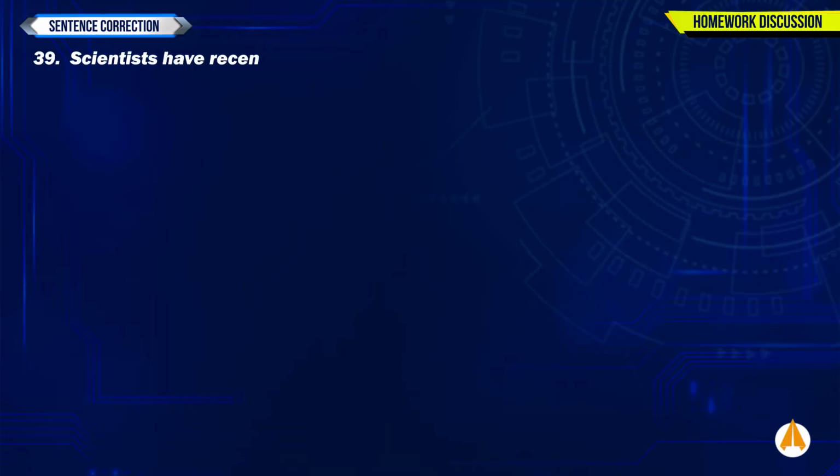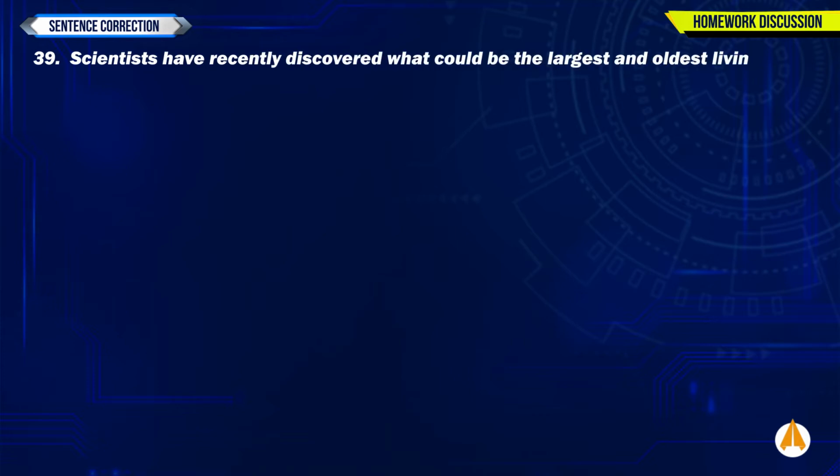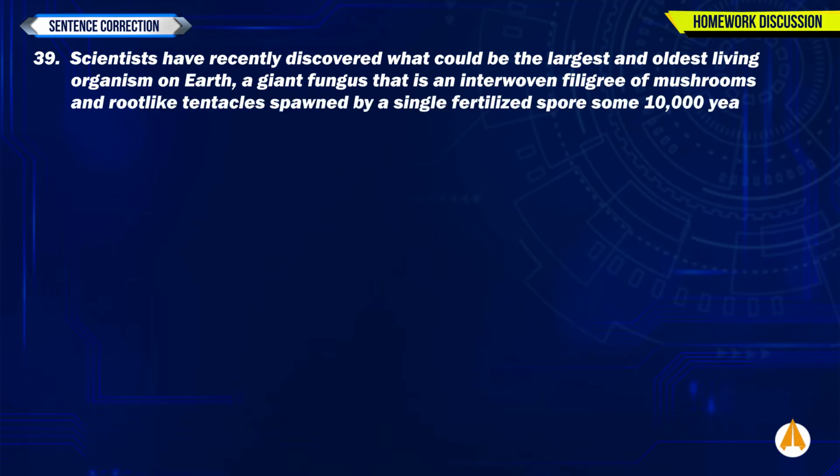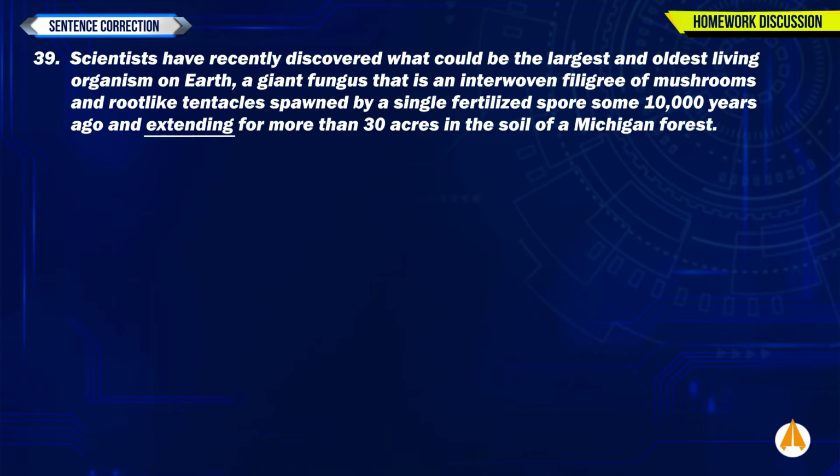Scientists have recently discovered what could be the largest and oldest living organism on Earth, a giant fungus that is an interwoven filigree of mushrooms and root-like tentacles spawned by a single fertilized spore some 10,000 years ago and extending for more than 30 acres in the soil of a Michigan forest.